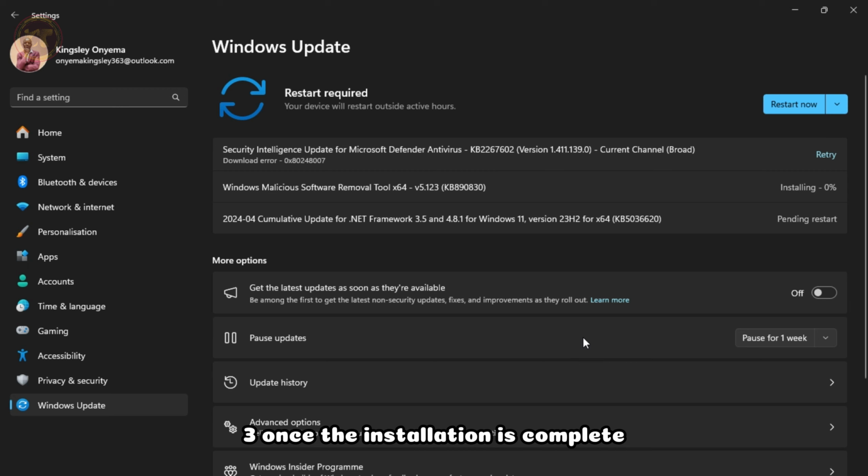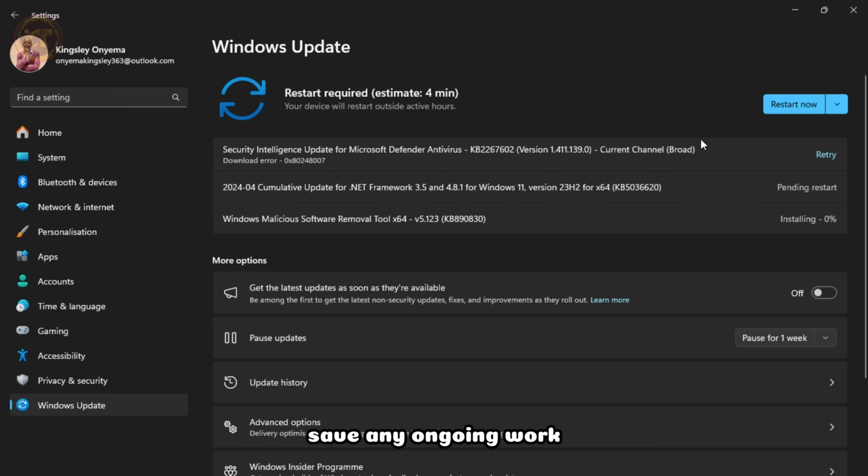3. Once the installation is complete, your machine may require a restart. Save any ongoing work and click on the Restart Now button if prompted.